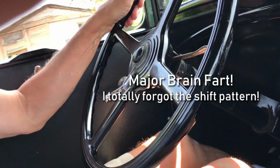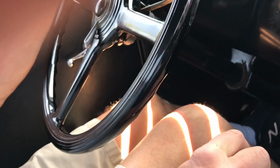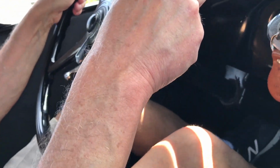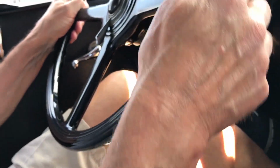There, it's further over. Yeah. That's not first, is it? No. First is down here, right? You go over here, down. Well, then you were telling me the wrong spot. There we go. First is down here.